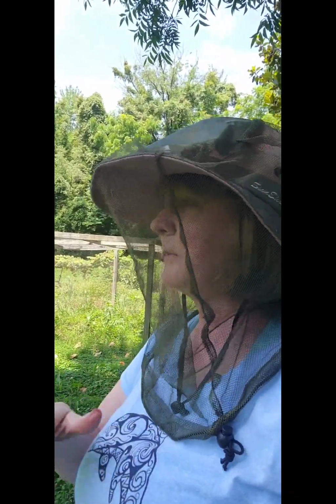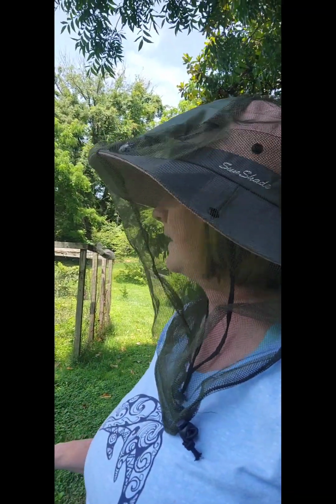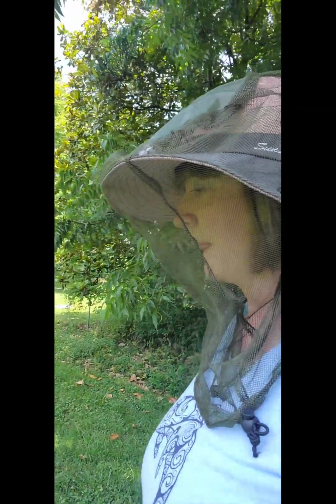And part of it too, I mean, they're pests and all, but keeping the garden area cut down, just all the extra vegetation that you don't need, I think will make a big difference. So just to kind of show you too some of the other things here that's growing. Now, this is growing, but it's not very attractive.